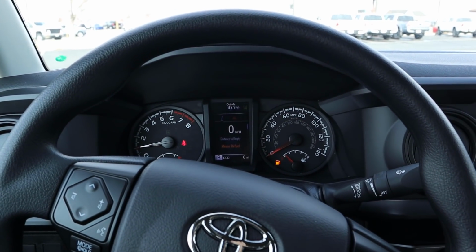It has 4-wheel drive. It tows about 6,000 pounds. It has about 1,000 pounds of payload capacity. You can carry people in the back with it, and it's got some safety tech and dual zone climate. Like, I don't know, I think this is a good value. But that all being said, let's take this base model Tacoma out and see how it drives.